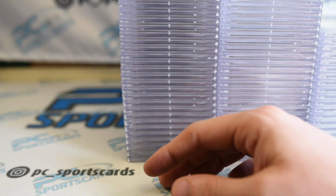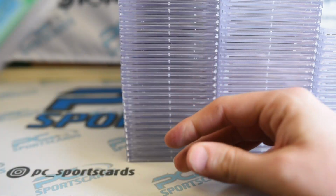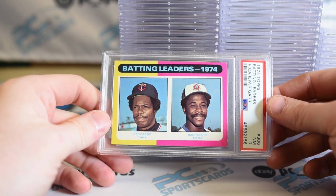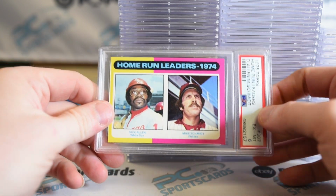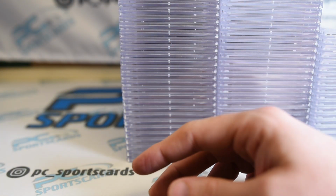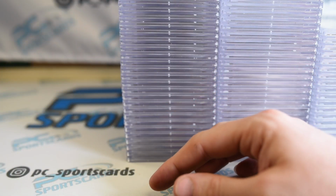Reggie. I'm going to give him a Go Devils, even though I'm not a big Reggie fan. Rod Carew, batting leader. If you like vintage baseball cards, this set is just awesome. I'm going to keep on saying the same thing over and over again. I really don't care because I love this set.